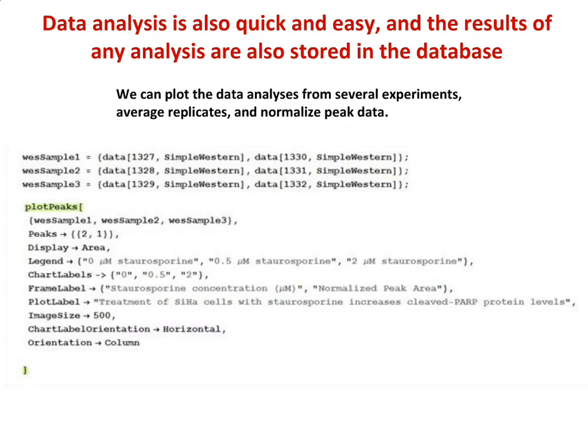So let's actually do this analysis of this real experiment. So here I've got three samples that I've run in duplicate, West sample number one, number two, and number three. And these were treated with varying concentrations of my apoptosis-inducing drug. So I'm going to plot the peaks that are associated with this. I'm going to normalize the cleaved PARP peak to the GAPDH peak. Again, I've multiplexed when I did my original experiment with both antibodies. I'm going to display the area of those two peaks normalized to each other.